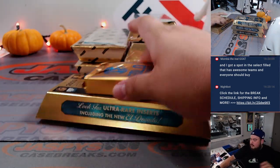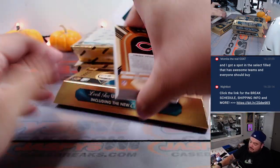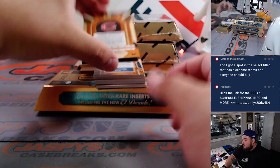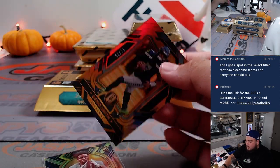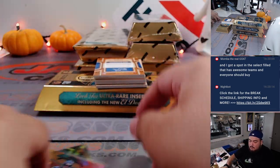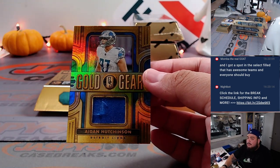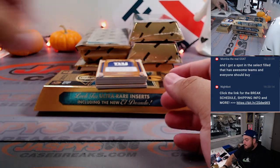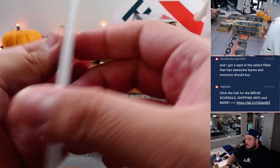Thick mama right here, guys. This one's thick. Oh my god. We have like a patch autograph there at the bottom or something. Right, we got Geno Smith at 75 for the Seahawks, and then Tyler Stevenson for the Bears. So Seahawks on board, John. Little Aidan Hutchinson, relic, gold gear. Lions by Jeff. Jalen Hurts, nice little two-color patch, 3 out of 24. Newly minted as well.